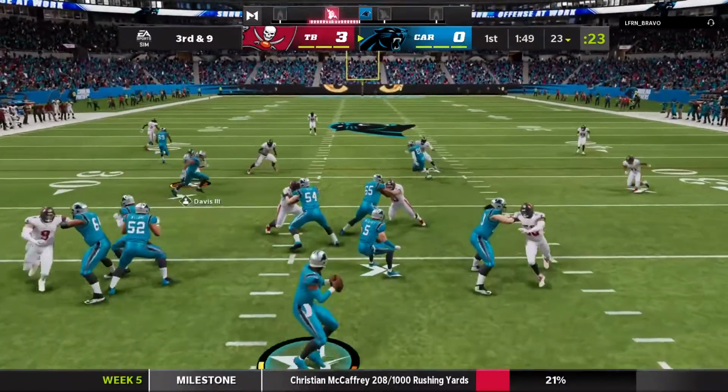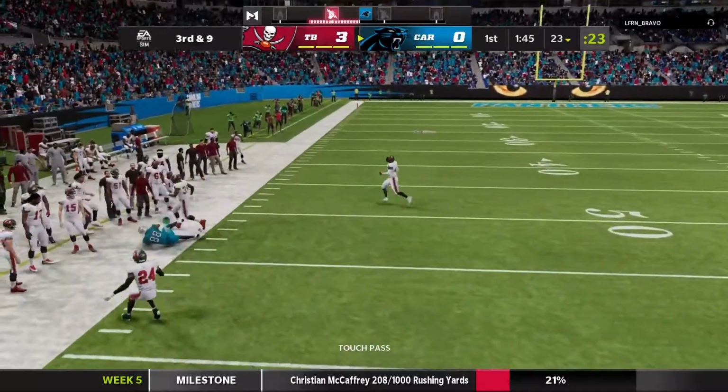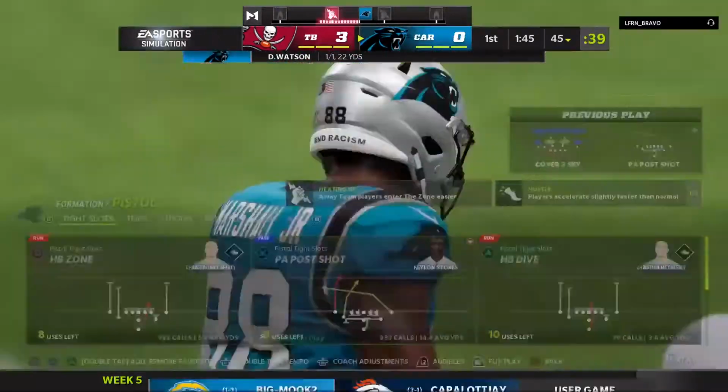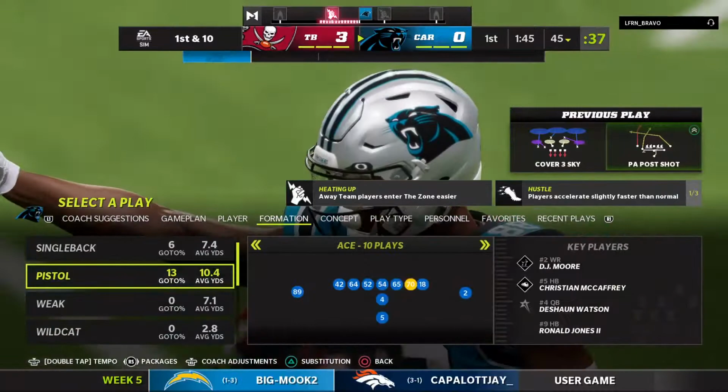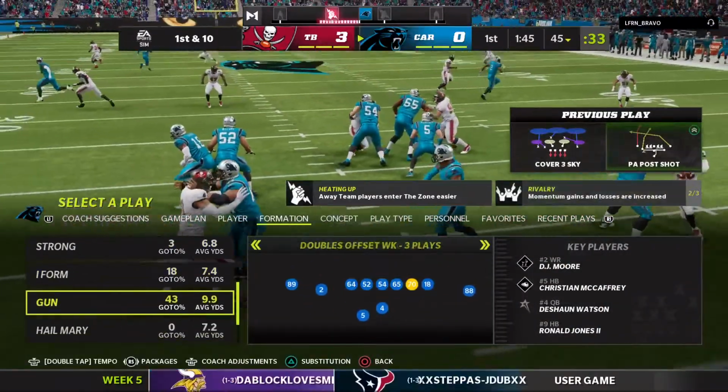Off of play action, it's Watson. Toward the sideline. Did he keep the feet in? Yes, he got them both down, says the side judge. And that's good enough for a first down.